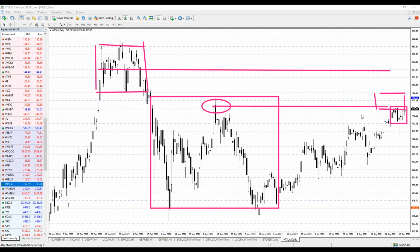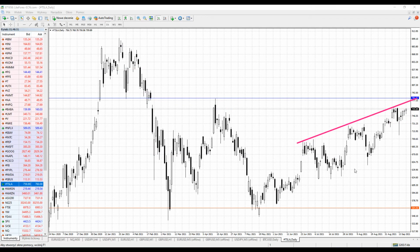All right, so what about the demand? 50% of that consolidation, right, is around 670. And then if we are going to break through, we might see 565, 560, right? Especially that what you might notice here is this very beautiful formation. So in both cases, if you are a bull or bear, we were discussing the possible supply and possible demand based on the monthly, weekly and daily chart.